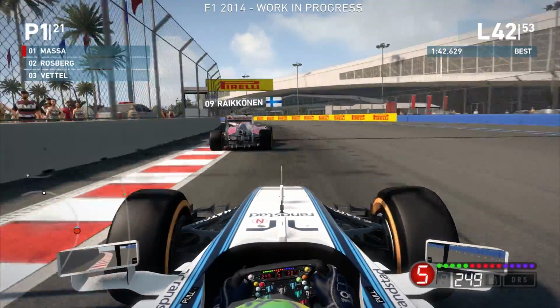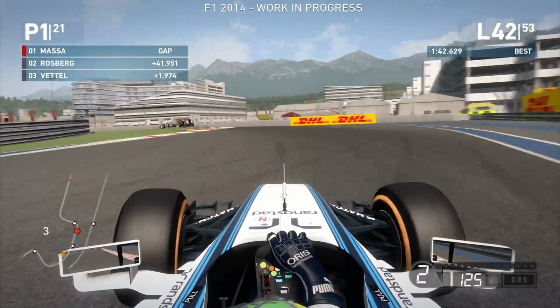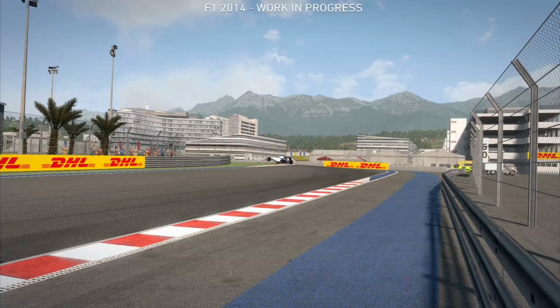But anyway, taking a leaf out of Arava's book there with that quote. But anyway, we're going up the inside of Kimi Räikkönen. I wasn't too sure if he was going to move out of the way there or just stay on the apex. Lap 42, we mount the curb, and that is actually the first mistake I made all race.